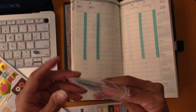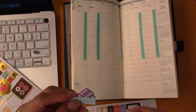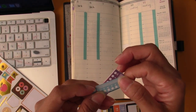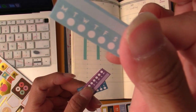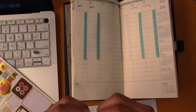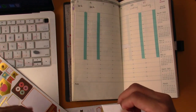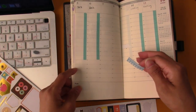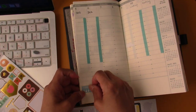I found a template online where you can print out these habit trackers. So I print them out on sticker sheets, and these are habit trackers that you can use and stick to your planner if you like. There's a couple of things that I track throughout the week. So I like to put my habit tracker on so I can plan accordingly.